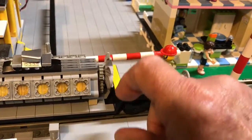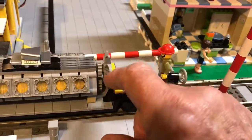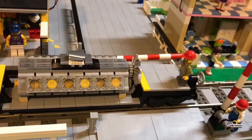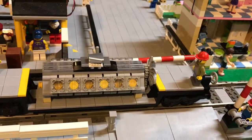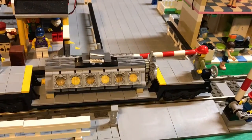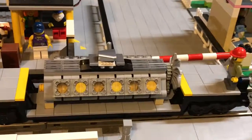I do that every now and then, but very carefully, because I don't want the Lego police coming after me about modifying a 3-cent part. So anyways, that's it for the MOC.